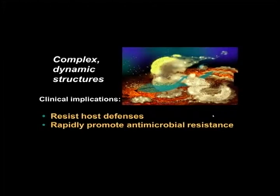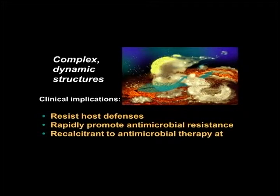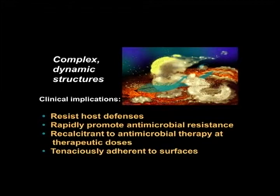So the clinical implications then are that the bacteria in the biofilms will resist all host defenses. They will rapidly promote antimicrobial resistance. They are recalcitrant to antimicrobial therapy at therapeutic doses, and they are very tenaciously adherent to surfaces. This means that in order to remove or kill biofilm bacteria, it will require both chemical as well as mechanical friction.